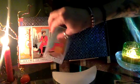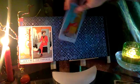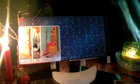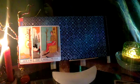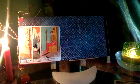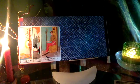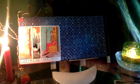So just looking at the tarot cards, whatever you're focusing on for the new moon, a relationship, a work-related friendship, a connection to your spirituality, whatever your focus is, there's definitely a lot of fire and inspiration and passion going on with it.